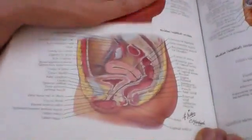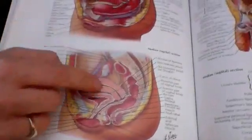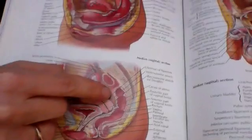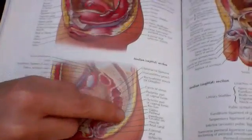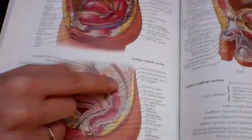Right here is the uterus. This is a cross section. Here is the back. Here is the front. So here is the uterus right here. And right here is the uterosacral ligament. Here's the sacrum. So right here, there's this little line that goes from your uterus to your sacrum.